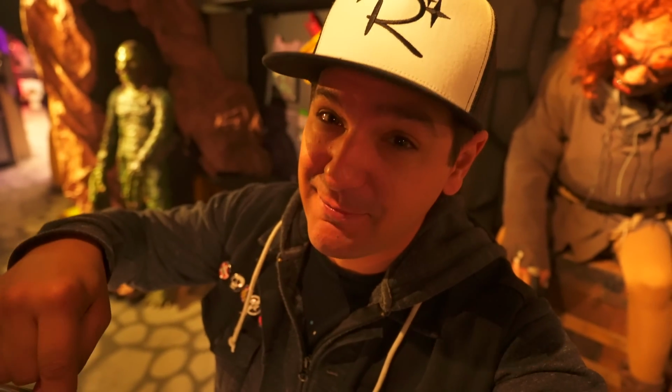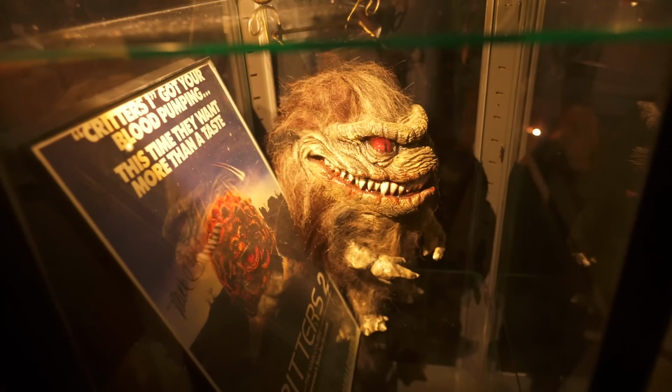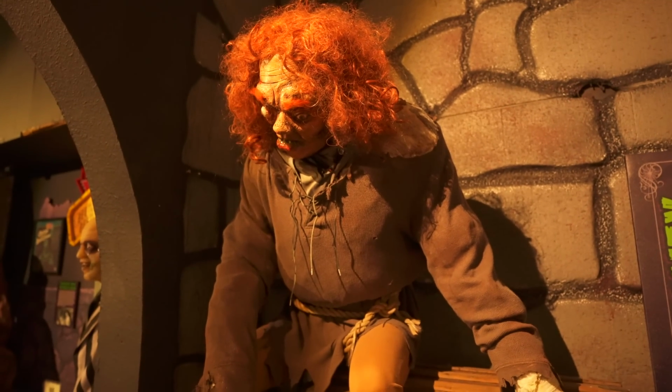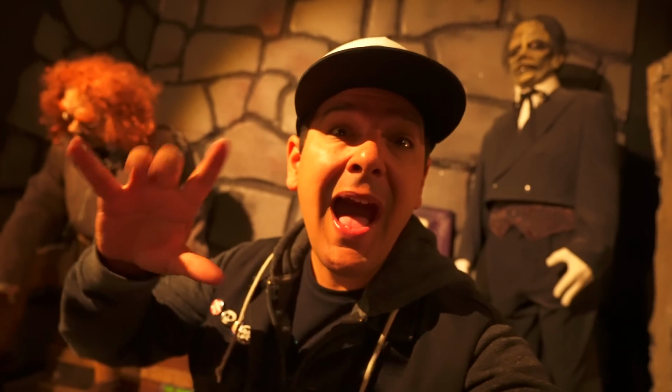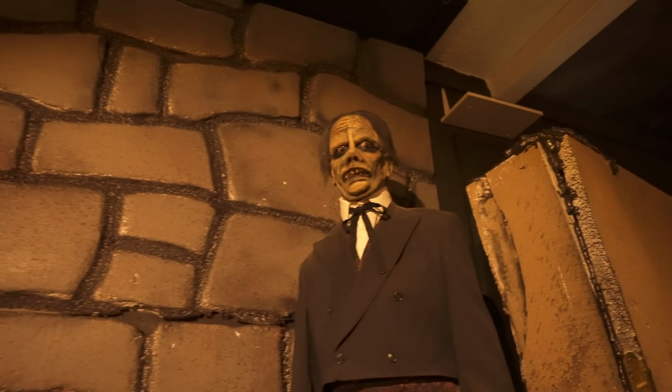Mostly, I just love this place. And I think I've shown you enough that you can see why. All right, we've got a critter from Critters 2, Lon Chaney Sr. as the Hunchback of Notre Dame, and, of course, Phantom of the Opera, both of which I believe are this year 100 years old. Dude, that's 100 years of monster movies now.